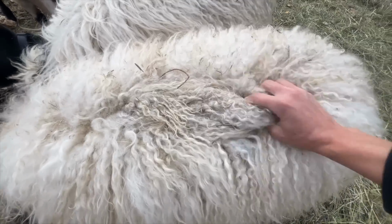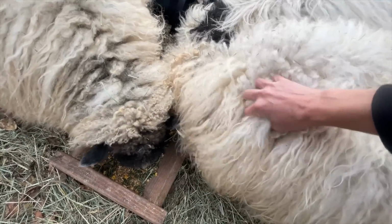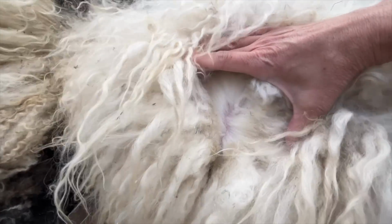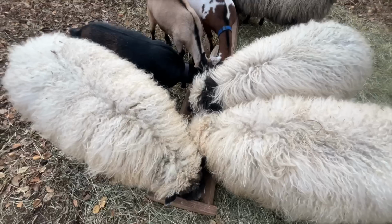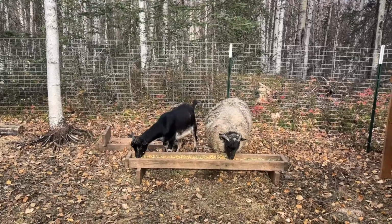Look at that. You all ready for winter, Sarah? Look at that. It's so pretty. Look how thick that is. It goes like way down there. So beautiful. There's Peter and Frankie.